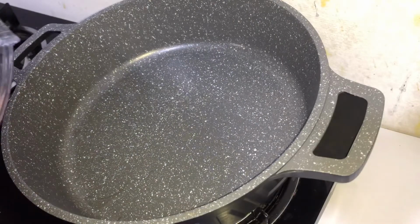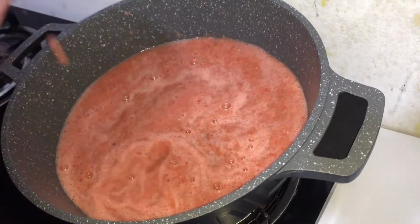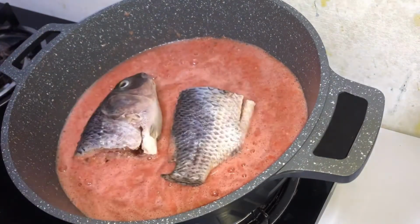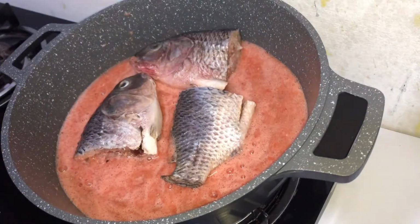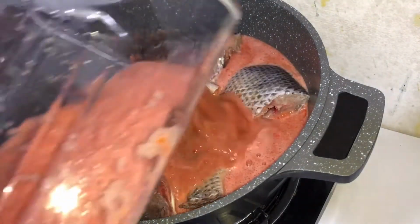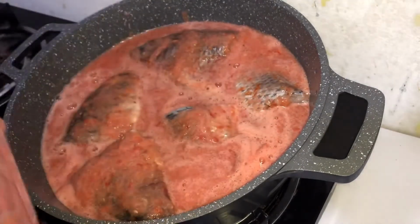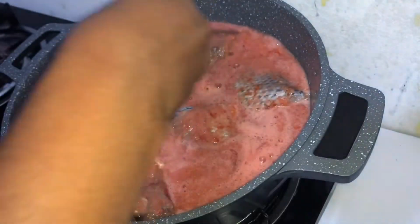The cooking has begun. I'll just pour a little of my pepper, tomatoes mixture in the pan, and I'll arrange my fish in it. That's why I like this pan. Do you see how wide it is? It's good for fish stew. I just arrange my fish in it. Then I'll pour the rest on it. I pour some in it first to prevent the fish from sticking in the pan. That's why I did that.